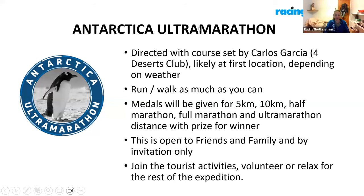When I say hopefully, it's as Mary was saying before, because everything in Antarctica depends on the weather. It's amazing how the weather changes so dramatically and so quick. So we are always in contact with the boat. And if there is any situation that we have to leave, we just leave. But if we can do it, we will be doing the Antarctica Ultramarathon on the first day.